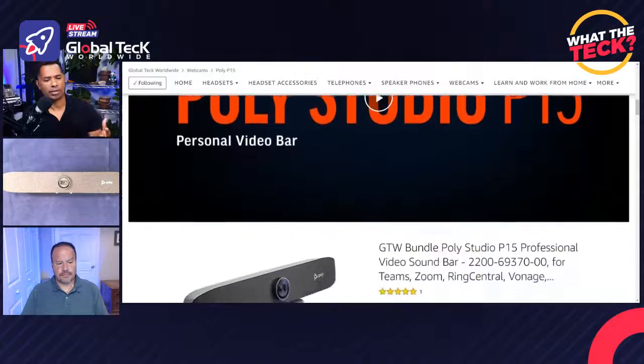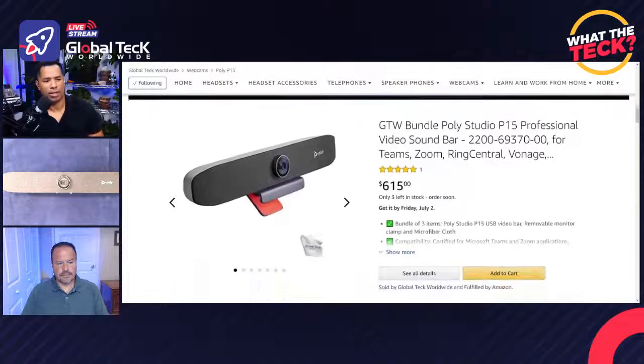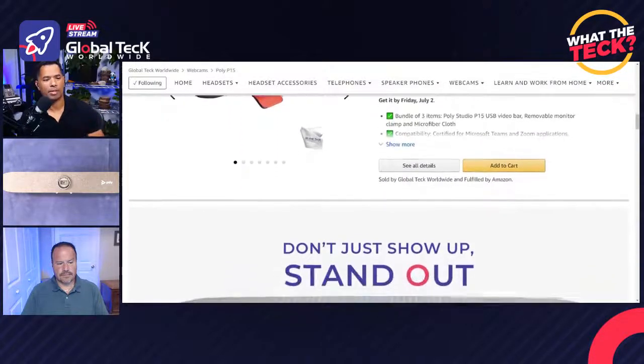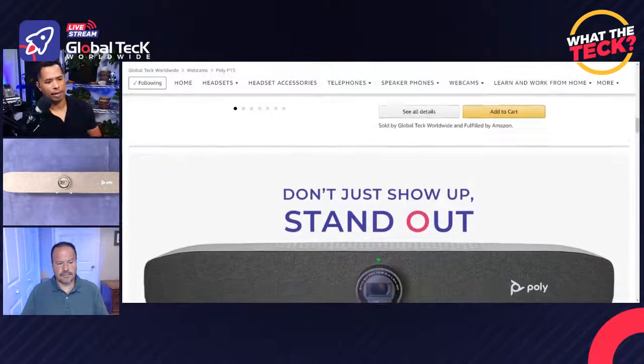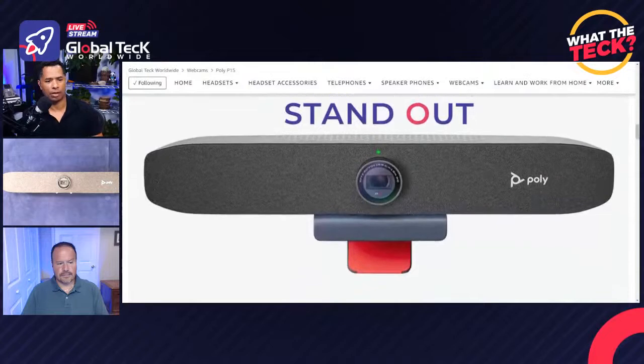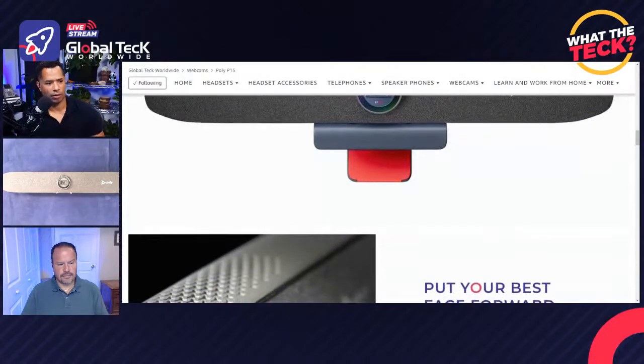As we were talking about earlier, Dave, these are quite hot because of the demand for video in learning environments, remote learning, and back to the office. People want to use good quality video in their home offices, as well as in the offices they're going back to.